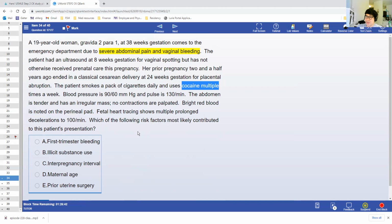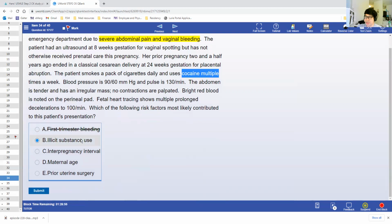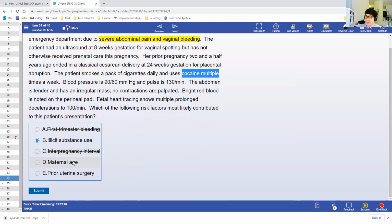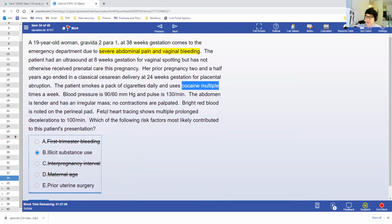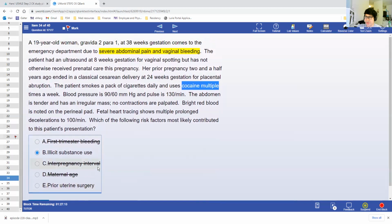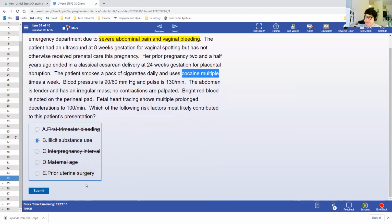Yeah, so again, this is abruption. Just factors for abruption. Illegal substance use is going to be the biggest part of it. First trimester bleeding could be due to anything. It's not related. Interpregnancy interval. The other one was how long ago? 2.5 years ago. Yeah, that's a long enough interval. Age is not related. 19 is fine. Prior uterine surgery. I think this does increase your risk of previa, but not necessarily abruption. She's having pain, so this is not previa. This is definitely abruption.